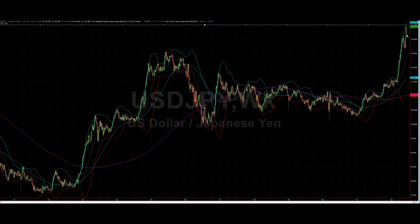To me, it's far more likely that any weakness or strength in the dollar comes through weakness in the yen rather than in the euro.